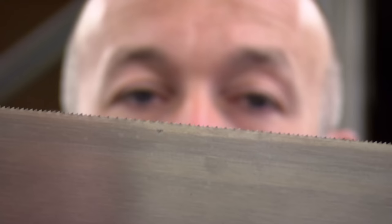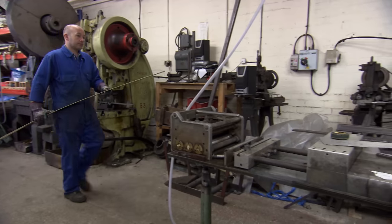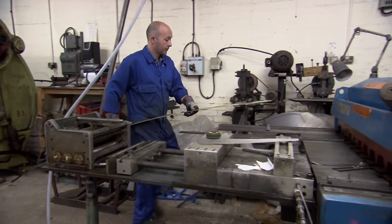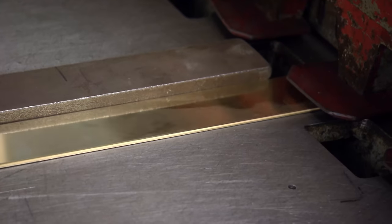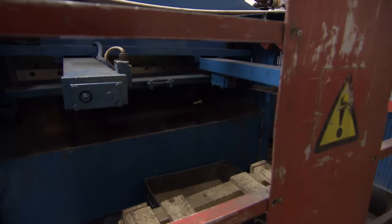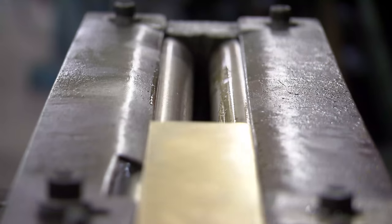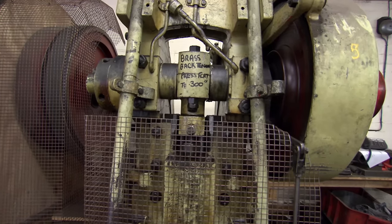While the saw is now razor sharp, it's flimsy and prone to buckling. The teeth need a strengthening jawbone. And that's the job of this sheet of brass. Christian slices off a length of the metal and then uses a second machine to fold it in half.